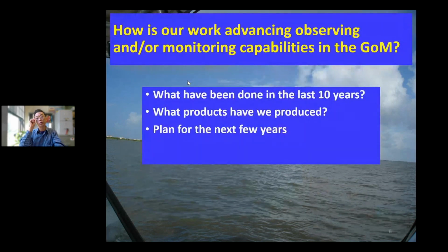So the third question, which is what I'm going to focus most in today's talk, is how is our work advancing observing and or monitoring capabilities in the Gulf of Mexico? So I have 3 items to talk about. First is what have been done in the last 10 years and what products have we produced and what's our next phase plan for the next few years.